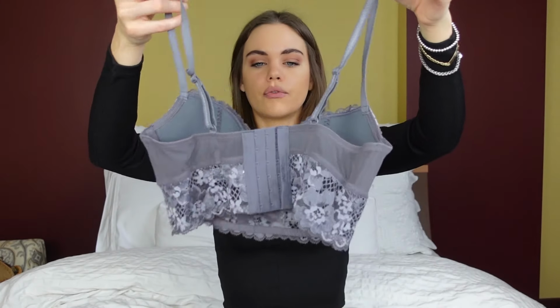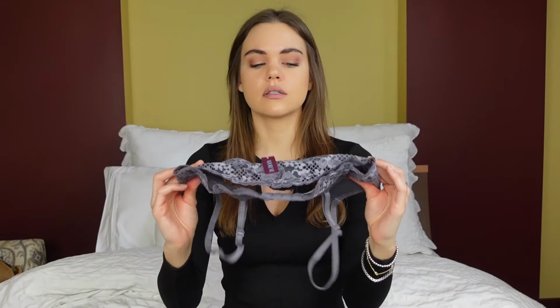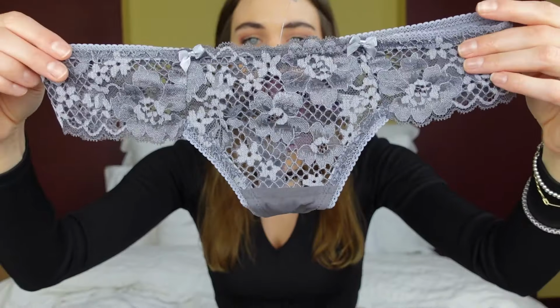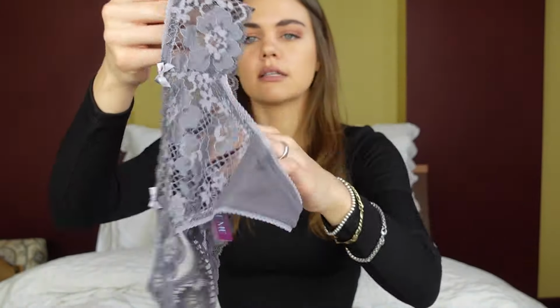I think it's so freaking cute. I'm obsessed. I also didn't have a gray colored bra, so when I saw this on their website, I was like, I have to have this. This is really cute. And also it comes with these panties, which are super cute as well. It's also a thong. So I just like the lace and I like the color.